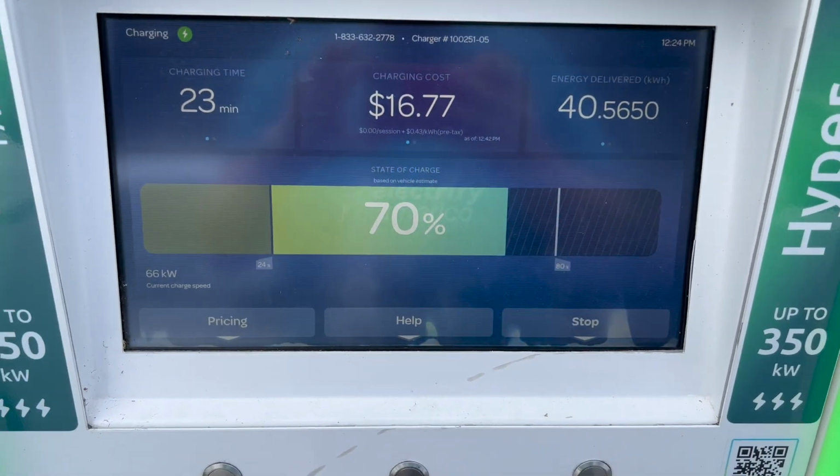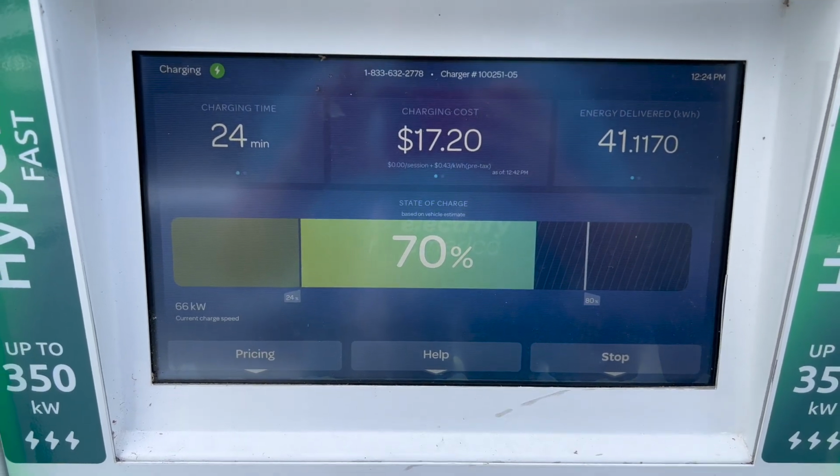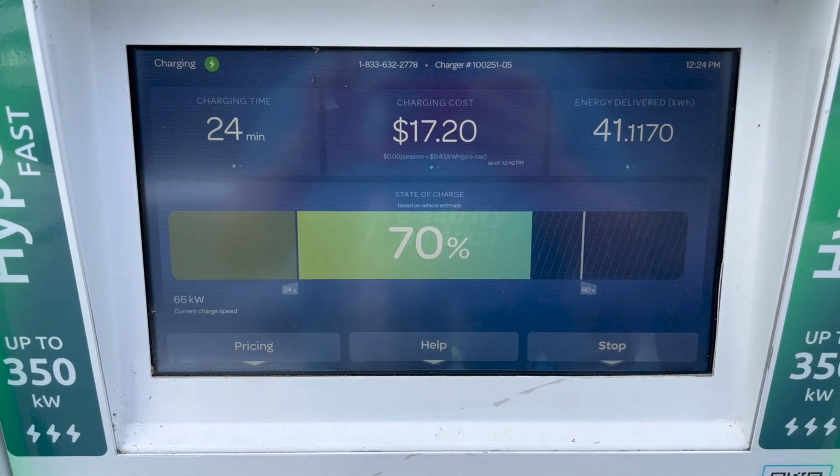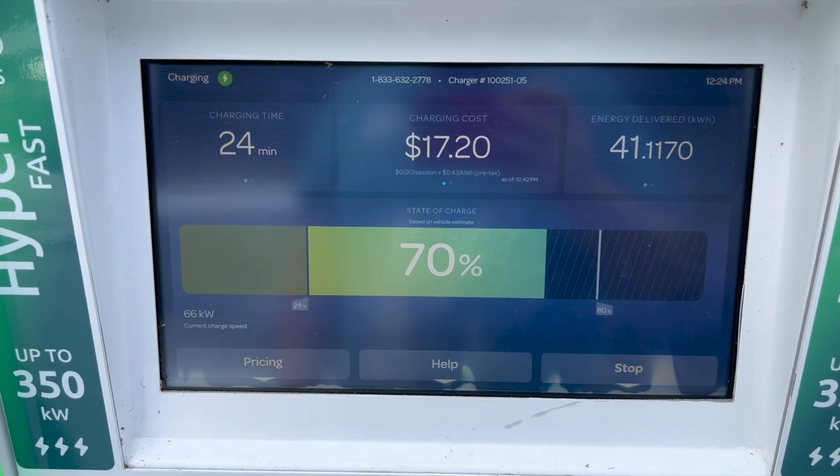Let's see. Hopefully it stops. We should arrive in Disney with about 35%, so that'll be pretty good in case we don't get a charger right away. We'll be able to drive for a couple days around.